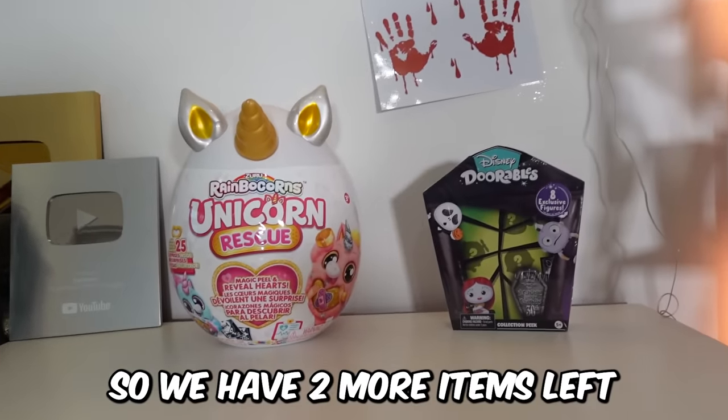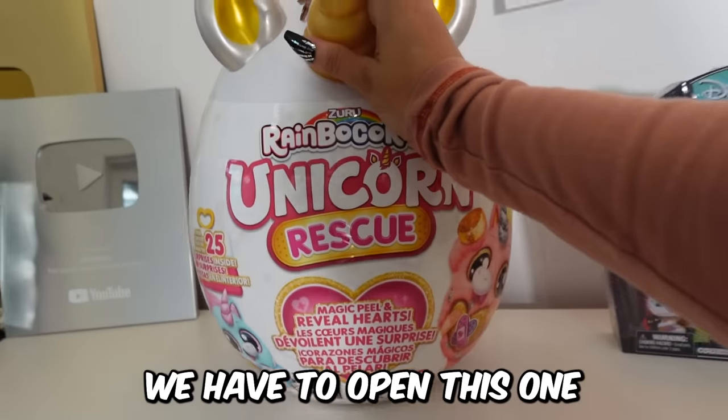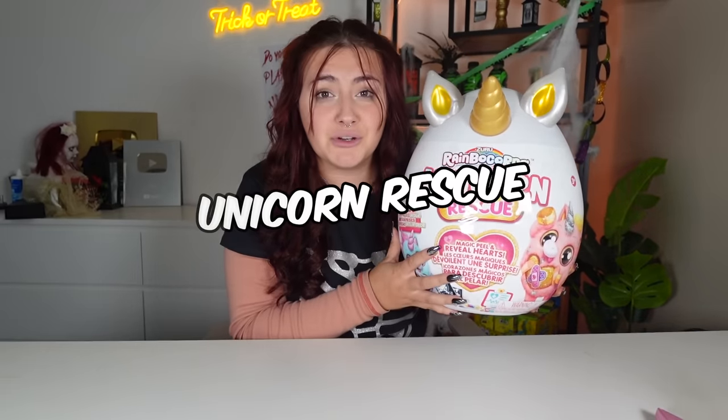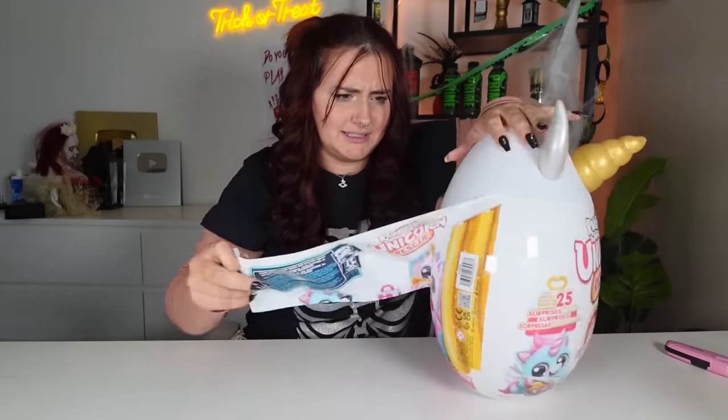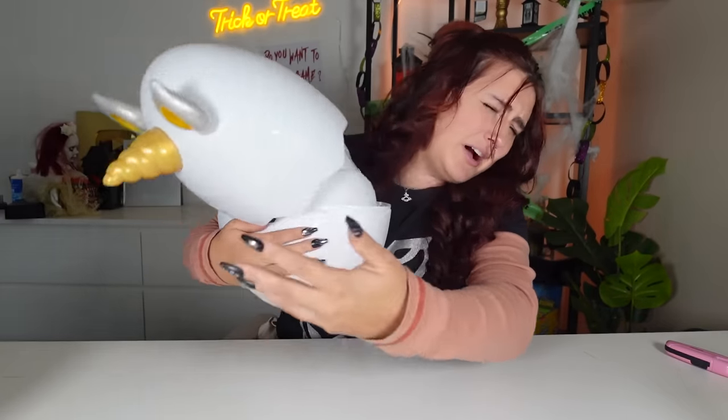So we have two more items left, white and black. But first, we have to open this one. This is a unicorn rescue. Look at the size of this. It's literally bigger than my head. Okay, let's open it up. Take it apart. Oh my gosh, it's so hard. Three, two, one. Ah, that hit my head.